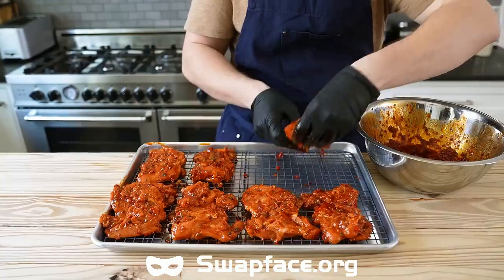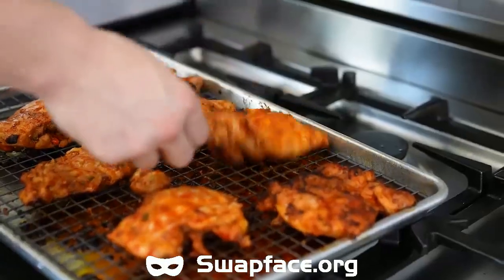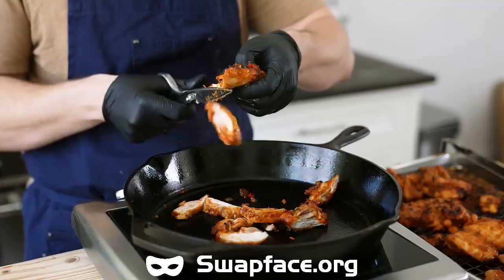Now once that's thoroughly combined, place your chicken on a wire rack lined baking sheet, pop into your oven, and cook for 5 minutes. Then flip all your chicken, enjoy the spicy air when you open that up, and cook for 5 more minutes under your broiler. Now get yourself a 10-inch deep cast iron skillet, set over medium heat. Using scissors, cut your chicken into bite-sized random pieces.